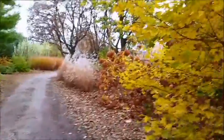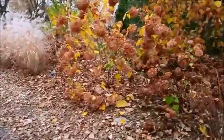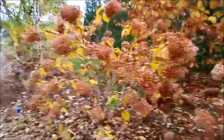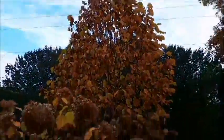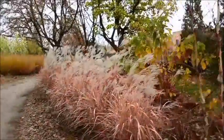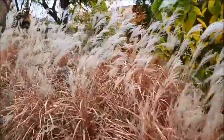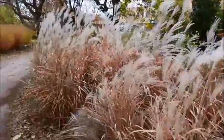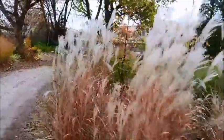Huh, I just love being out here by myself. It's a beautiful tree. More browns. Look at these tall grasses. Oh, I could spend years out here just doing my watercolors. Isn't that neat?